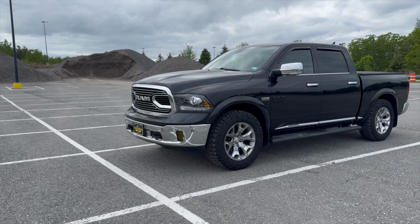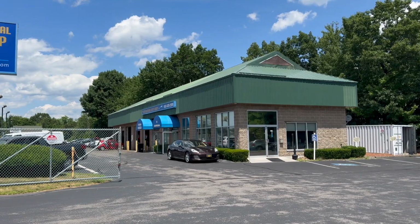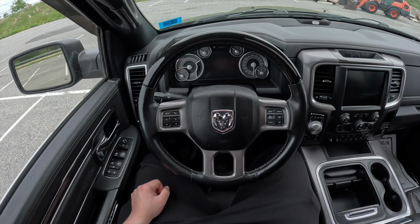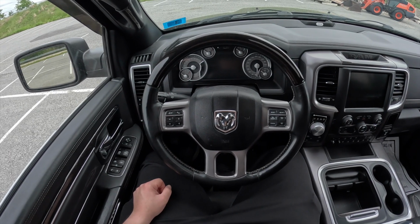Today on the channel we are driving this 2015 Ram Laramie. Big thank you to First International Auto Group out of Merrimack, New Hampshire for lending me this truck. Before we get out on the road, let's check out the exterior.